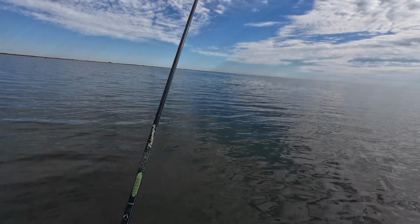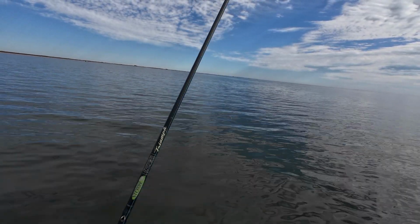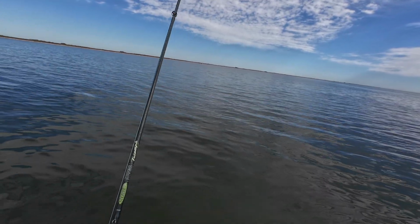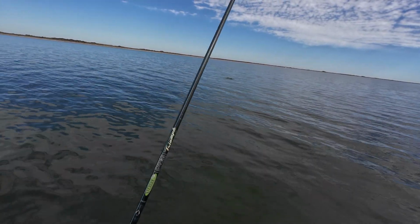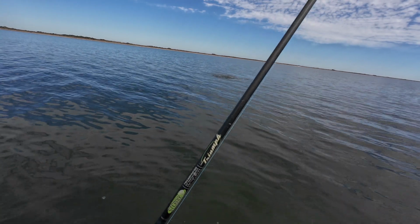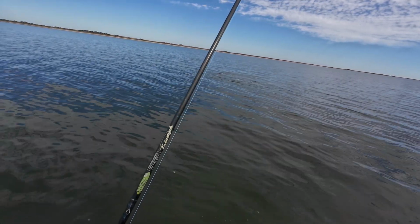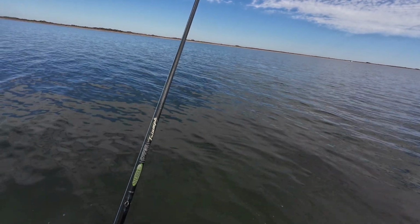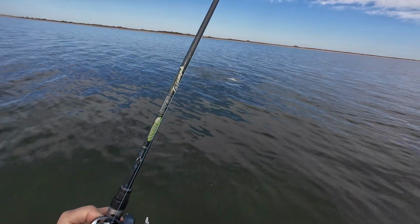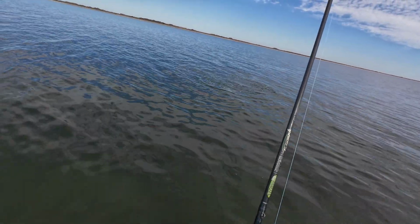Ho ho! Cracked it right on that pothole. I lost it for a second there. This might be a redfish. Or a nice trout. Well, that's a good trout. Biggest one today. Ooh. I can get it cut up.